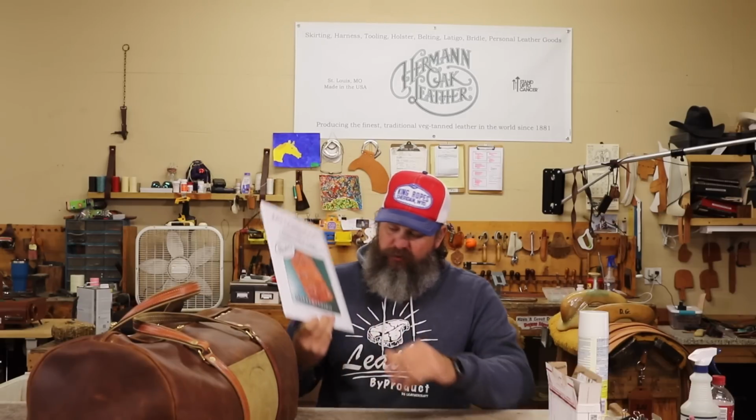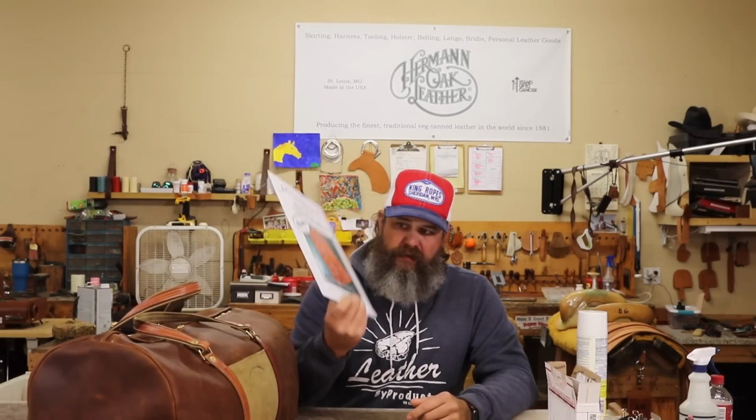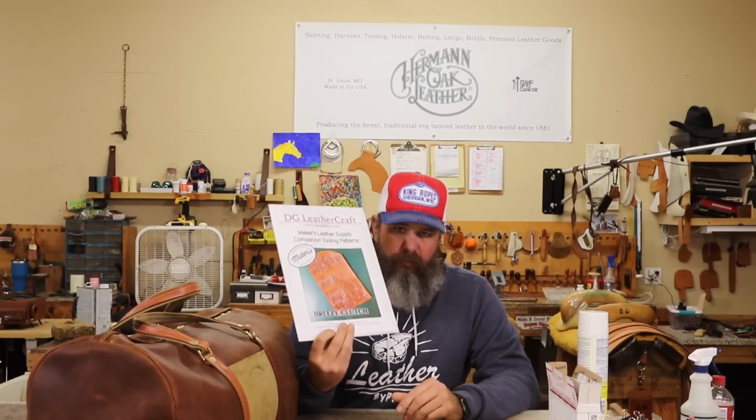But we also launched the Breezy Clutch. This is one of our companion pattern packs that we're doing with Maker's Leather Supply. If you have the Breezy Clutch acrylic templates from Aaron and them, then this pattern pack will fit those.